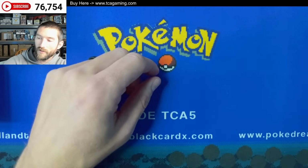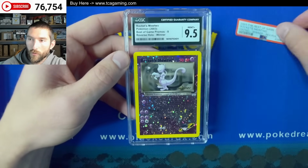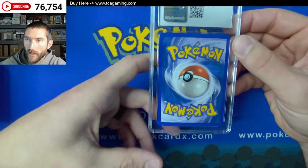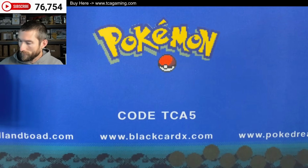All right. Next up we have Rocket's Mewtwo. This one was an 8. Again, I tried regrading it and we pulled the 9.5. So this one did a little bit better than those last ones where they just kind of stayed the same or they bumped 0.5. Where are we at? That's the wrong one.